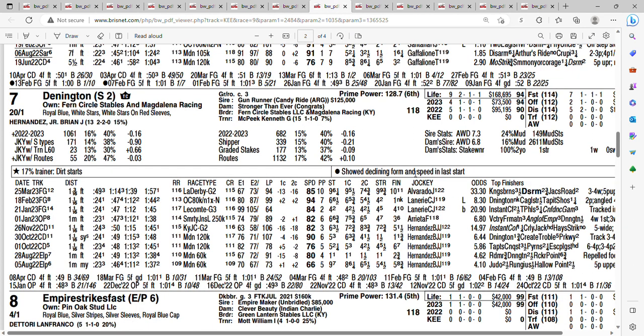At 20-1 is the 7 horse Dennington. 2 races back, won an allowance race at the fairgrounds. Then he ran him in the Louisiana Derby. Well, he's a closer. He wasn't going to do anything with that pace. Finished 10th in that race. Getting 20-1 on the 7 horse Dennington.